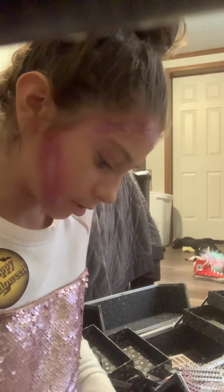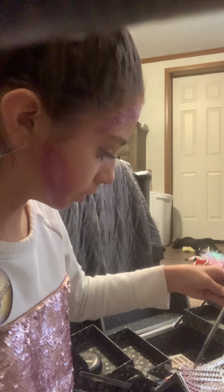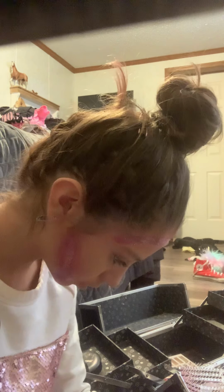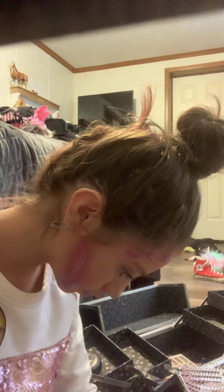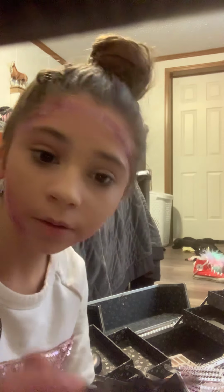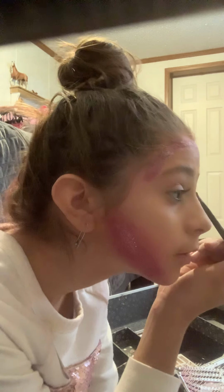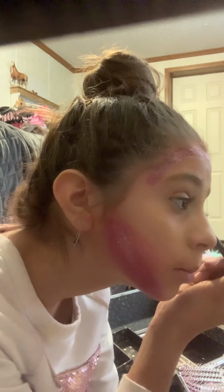Okay, got some unicorn colors in here. I'm gonna see what I can come up with. I can't come up with anything when I'm stupid and dumb. Okay, I'm gonna start with something simple. I'm gonna start with this pretty purple color. I have not used it before, so it's gonna be interesting.